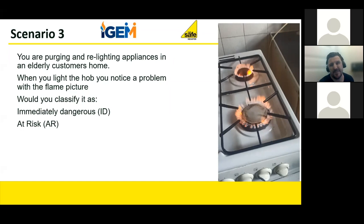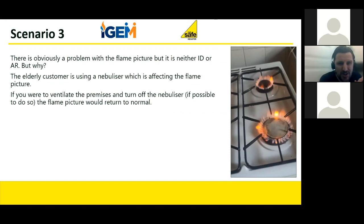So there's obviously a problem with the flame picture, but it is neither ID nor AR. Why is that? The reason is the elderly customer is using a nebulizer, which will affect the flame picture, or rather more the flame color. If you ventilated the premises and turned off the nebulizer, if possible to do so, the flame picture would return to normal. So where you can see the reddish tinge to the flame, the oxygen is affecting the flame picture, but it's remaining steady and it's remaining safe, and it is not going to be causing incomplete combustion. Therefore, it would just be an advisory that they didn't use the nebulizer as close to the hob, if possible.